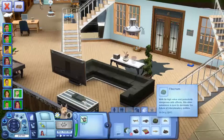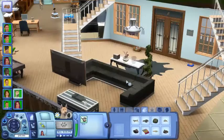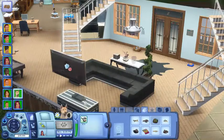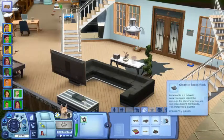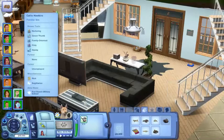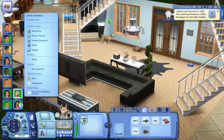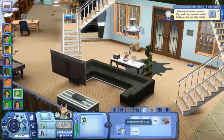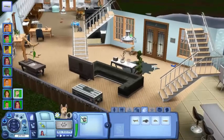Let's go ahead and give, ooh, more Tiberium. You're such a, cancel. Oh my God, what was I doing? At least I didn't hit yes. Okay, Callie, go to Callie. That would have been so awful, wouldn't it? Okay. I cannot believe I almost did that, you guys. That's just ridiculous. Okay. The dog is doing stuff.